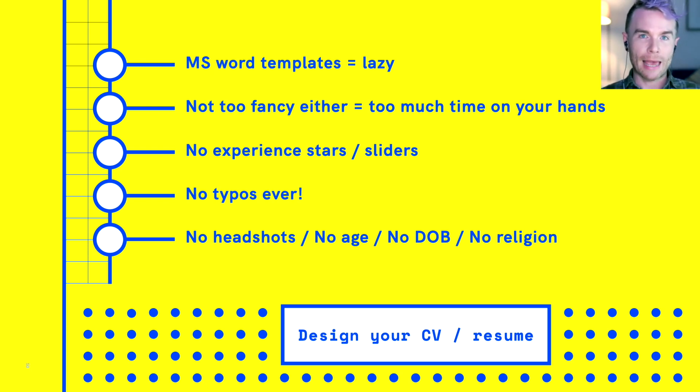And no typos ever. Read it backwards, get a friend to read it backwards, and that's how you catch the typos. Because when you read things forwards, your brain will fill in the blanks of the mistakes and you don't even see them anymore.